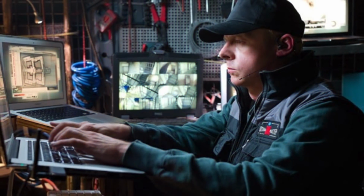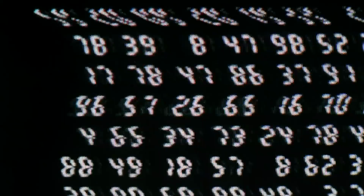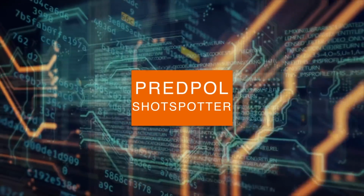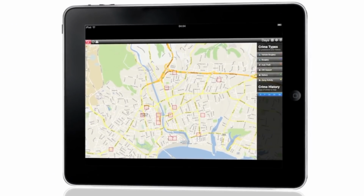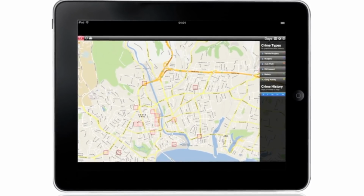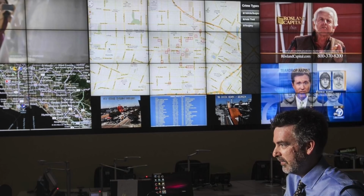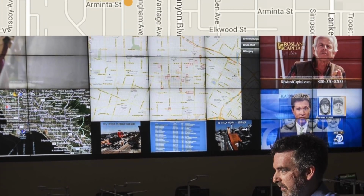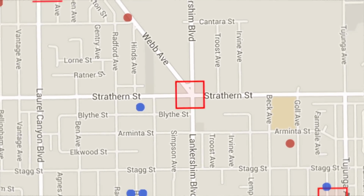Number 4. Predictive policing software. Predicting crime and knowing when and where it will happen? Sounds like a premise for a sci-fi movie, right? But thanks to several advancements in technology, this is entirely possible thanks to predictive policing software such as Predpol and ShotSpotter. Predpol is a self-learning predictive policing software that enables law enforcers to estimate when and where crimes may occur. Data is collected from various police departments' records and fed into the software daily, allowing it to learn and create possible crime scenarios based on the gathered data.